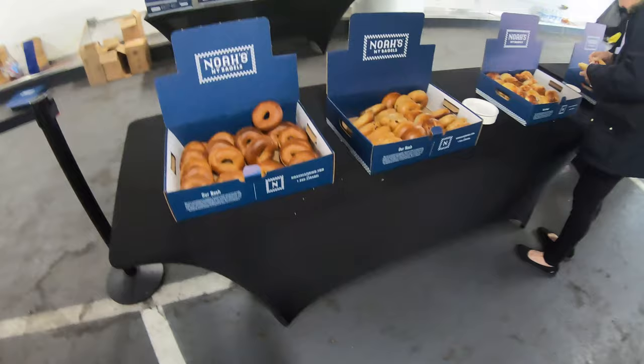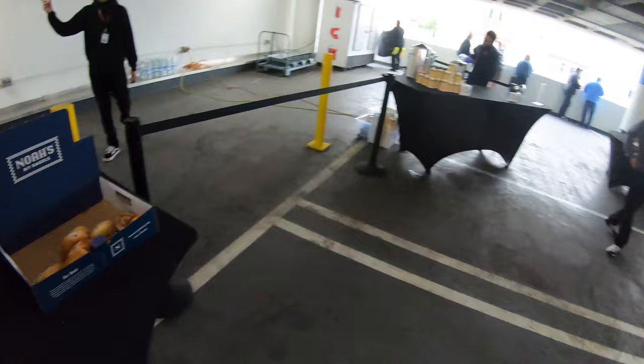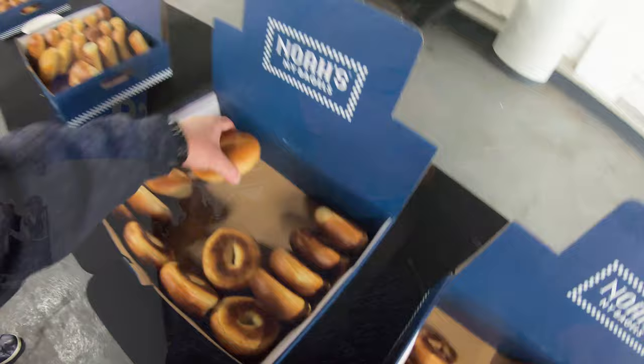Well, right now they're just what I needed. I didn't have breakfast coming in, and they got bagels and they got coffee and cream cheese. Yep. Bagels. Been a long time since I had a bagel.